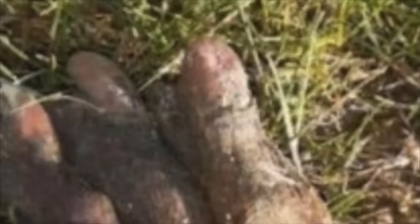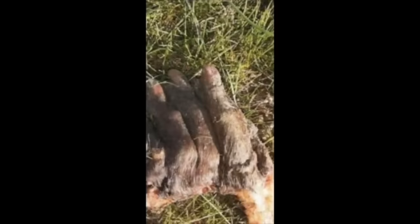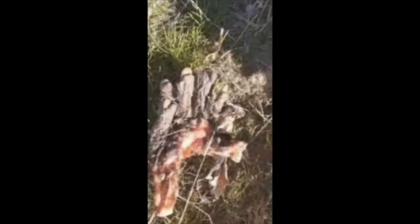Some noted, however, that every so often someone will come across Bigfoot remains, but they have usually been chewed up by a local predator. Others went on to say that they have seen similar looking things while exploring national parks. So is this the proof that we've finally been waiting for? Well, according to some, no.